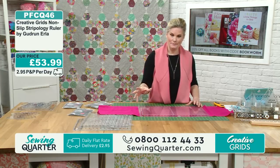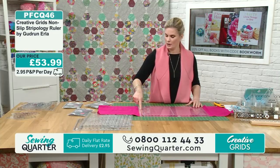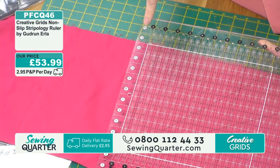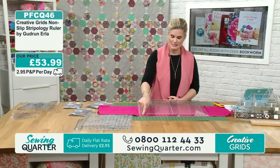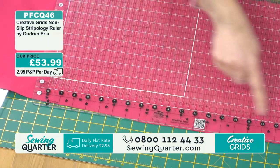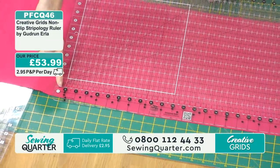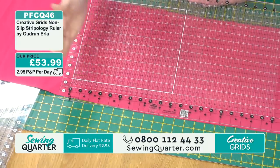You've got inches up this side, 1 through to 14 down the edge here. So you can fold your fabric, that's absolutely fine. Now along the base, this is the clever stuff. You've got 0 through to 20, and little lines in 1/2-inch increments. You also have a little dotted line here, which if you line up, means that you can change it to 1/4-inch increments as you cut.